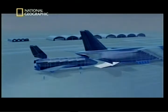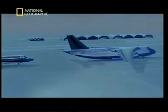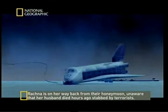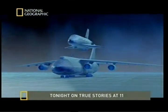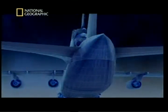The space shuttle won't fit inside the Antonov 124. Engineers could enlarge the aircraft's fuselage, but it would have to be 20 meters wide and 17 meters high. With such a big fuselage, the plane would be too heavy to take off. They could tow the shuttle like a glider, but it's not designed to be towed. So instead, they decide to carry the Buran on top of the Antonov.